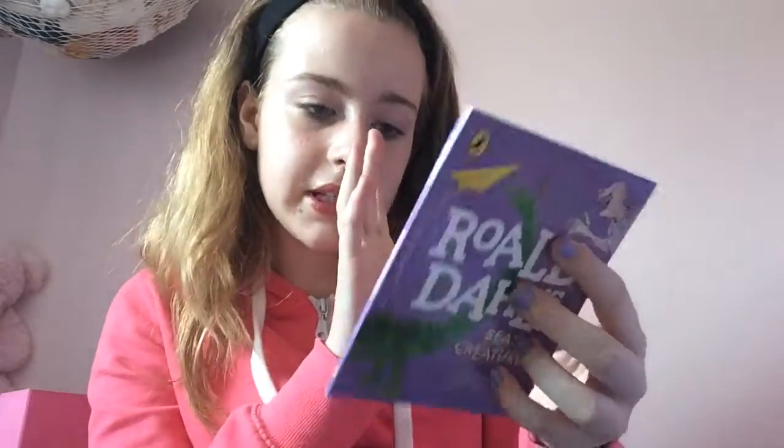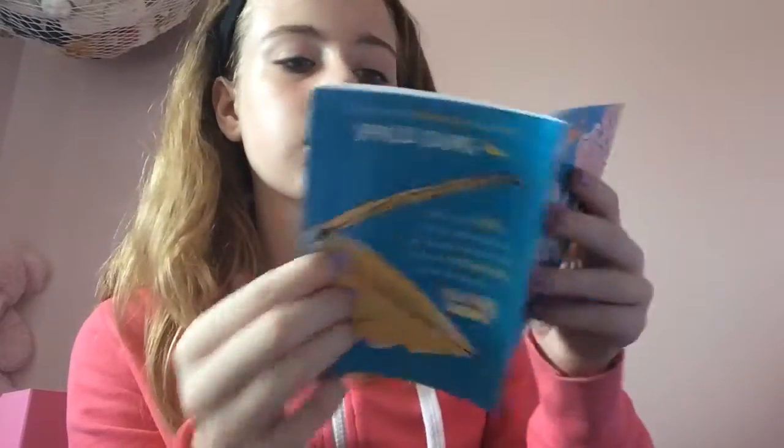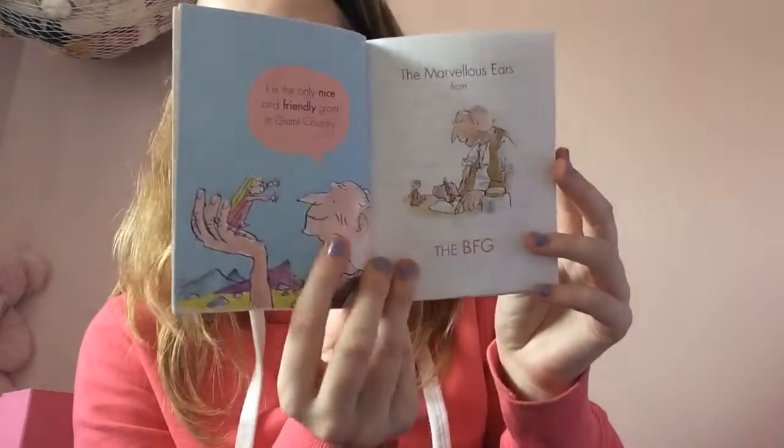Wow. So the first ones are from Roald Dahl, and this one is Beastly Creatures, and these are the McDonald's free ones, but this is the Roald Dahl Beastly Creatures. Inside here we have The Enormous Crocodile story, and How to Recognise a Witch from The Witches. So there are 2 stories in that one. This is Roald Dahl's Extraordinary Friends. We've got The Marvellous Ears from The BFG, Big Friendly Giant. Oh, and we have Meet Billy and His Friends, The Giraffe and the Pelly and Me.